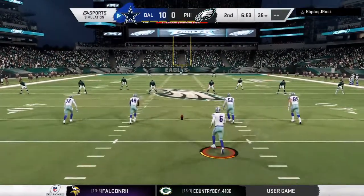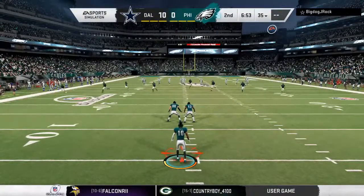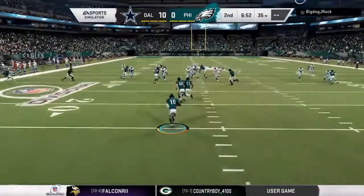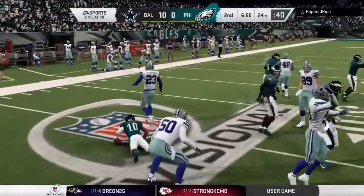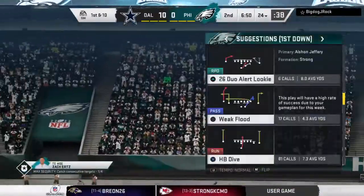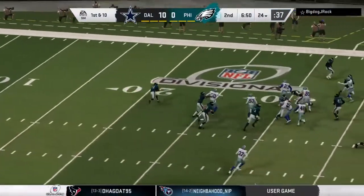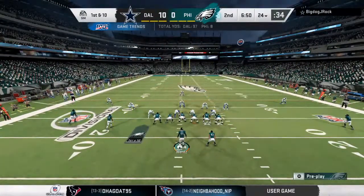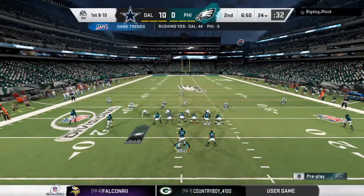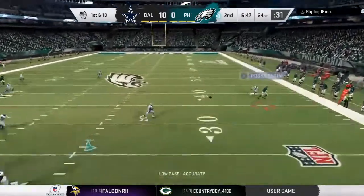Set now to kick this one away, and off it goes. This will be fielded at the 6. And a pretty good return here. He'll be stopped just shy of the 25 at the 24-yard line. Already at the line, this Philly offense set to go. And they're in an early hole. The first drive, they threw the interception. That led to a touchdown, so decent-sized deficit early on.